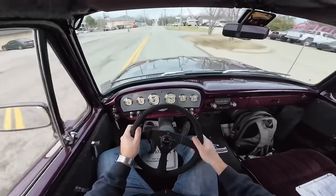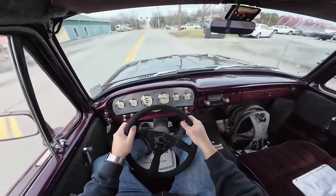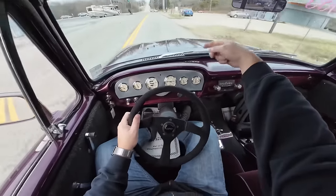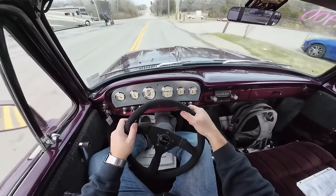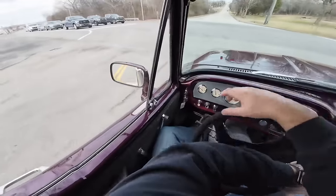Bumping the road here. Not too bad. A little bit stiff in the front. That noise you're hearing is an exhaust leak from a donut gasket on the front here. It's actually right here under my driver's seat.